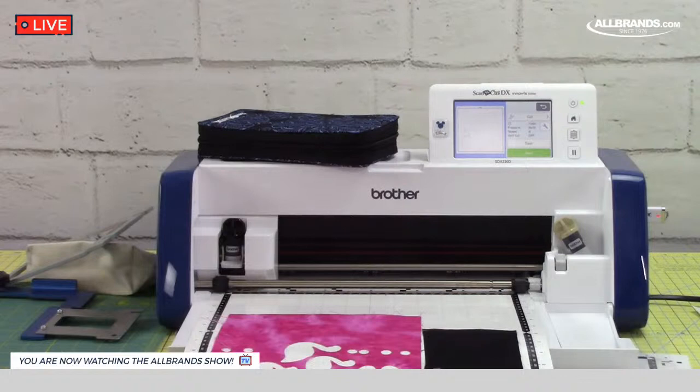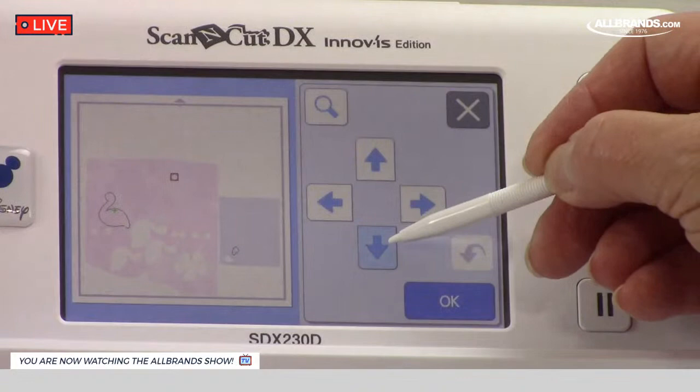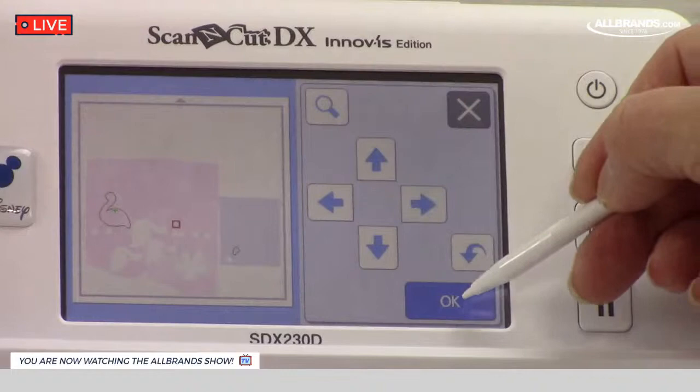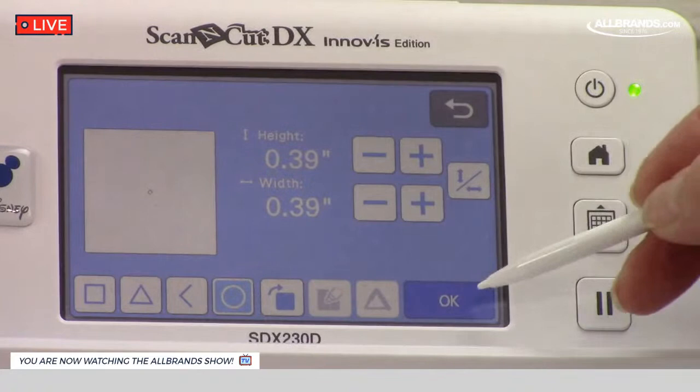We're going to touch test and it will throw a test pattern up here. We can pick where we want to move it. I'm just going to use my arrows again to move it down. You all can see my little test circles that I've done. I personally choose a circle when I'm cutting fabric because it cuts every angle, and a circle is the hardest thing to cut out of fabric. But you do have other options that you can select from in your test cut options here. We're ready to start.